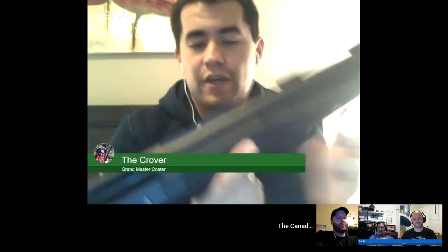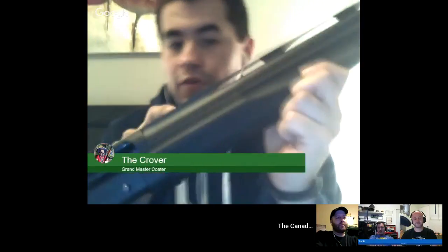But the Versamax is gas driven, right? Yeah. So for those of you that don't know, the claim to fame of the Versamax is that the gas system is not located on the underside around the mag tube. It's actually part of the barrel, and more specifically the chamber. The gas ports are in the front end of the chamber right before the forcing cone. Is that right, Adriel?